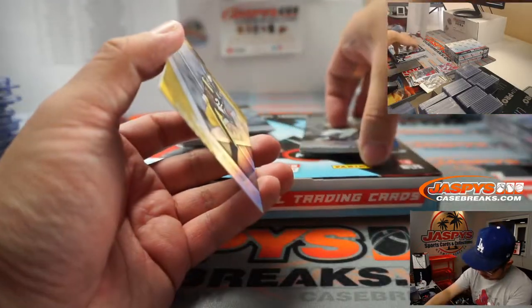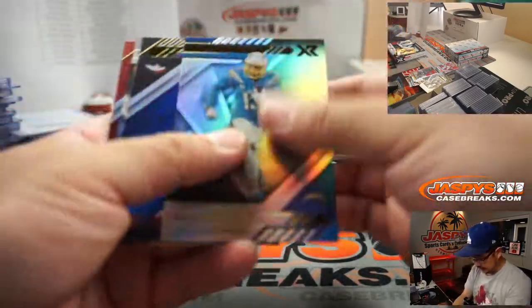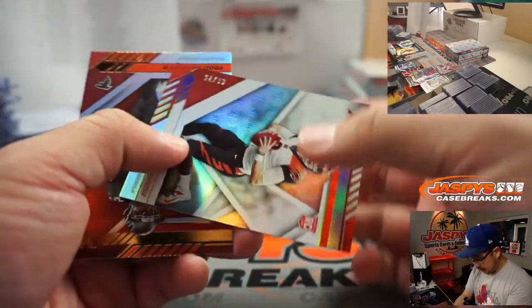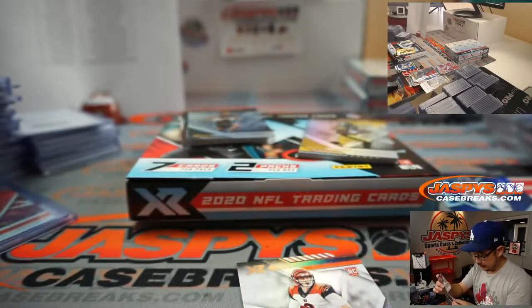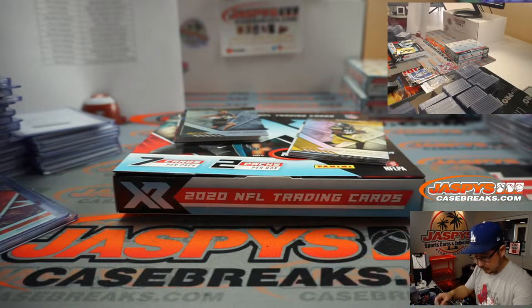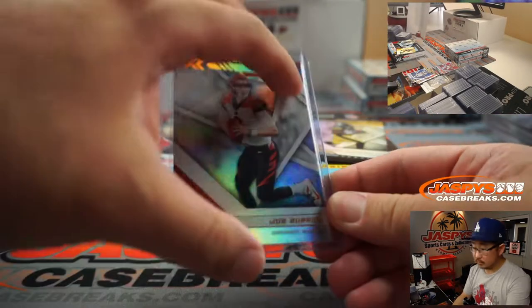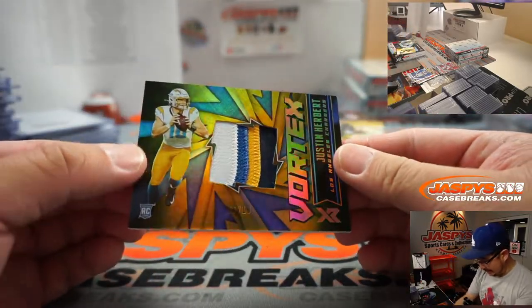Oh, and another redemption on the bottom. Any guesses on that for bragging rights? Melvin Gordon to $199. Joe Burrow to $75. And Todd Gurley to $99. And we've got Vortex.